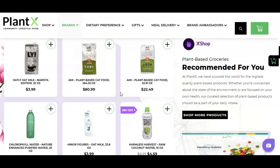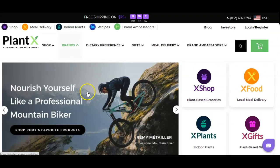It's really, really convenient if you're looking for plant-based products. And this company is based out of Canada, okay? They just launched this year. So this is basically a brand new business. Just started generating a ton of revenue this year. We're going to talk about a couple more reasons why I'm so bullish on this stock.